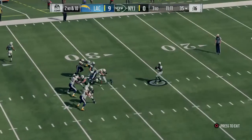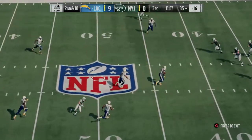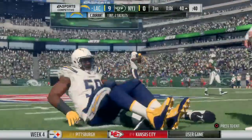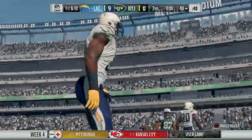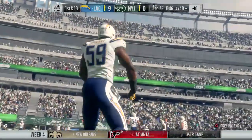Play action. Lucas. Oh, you saw that one coming. It's intercepted. Thrown back across his body. Picked off at the 45. And to the 40-yard line, that's where the return stops.